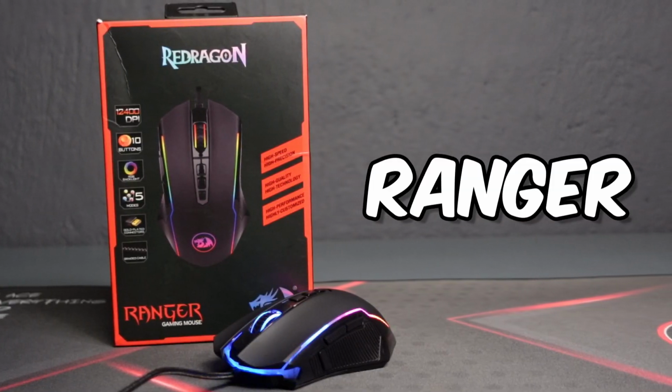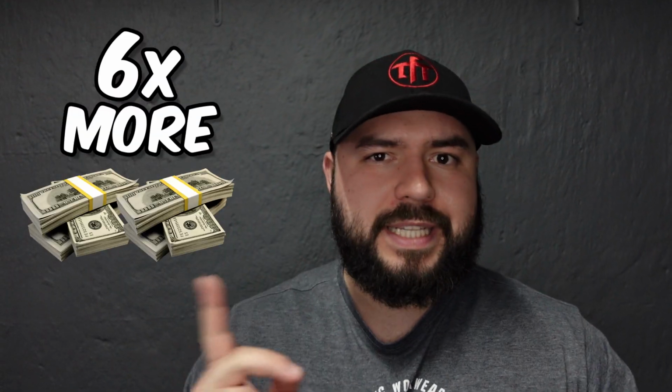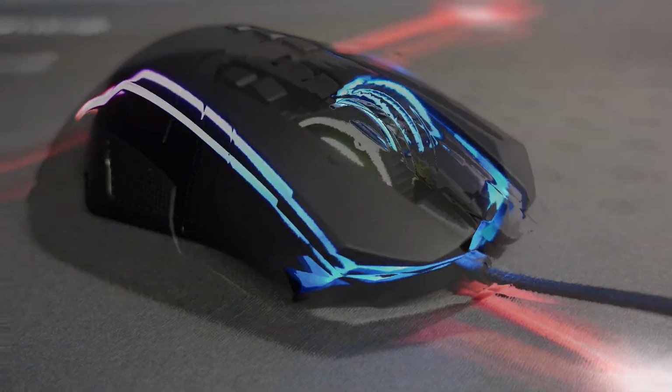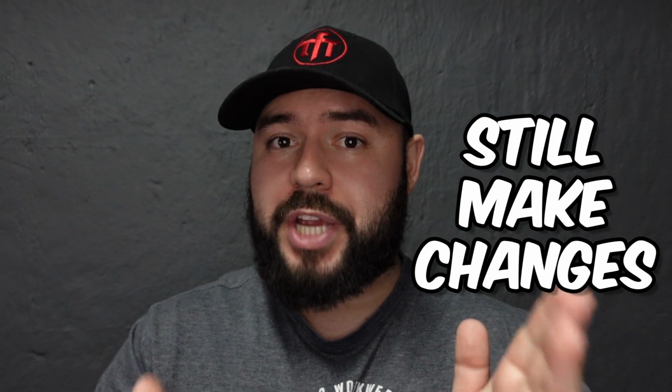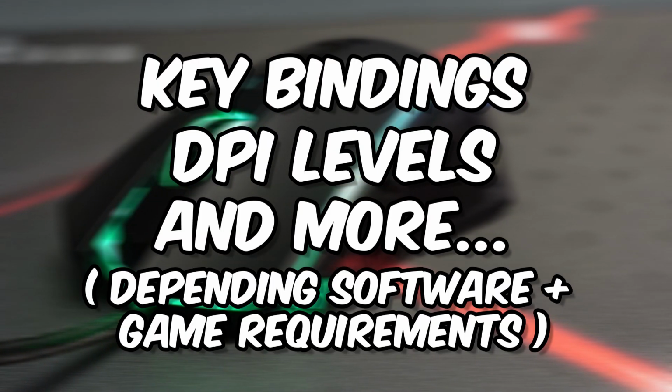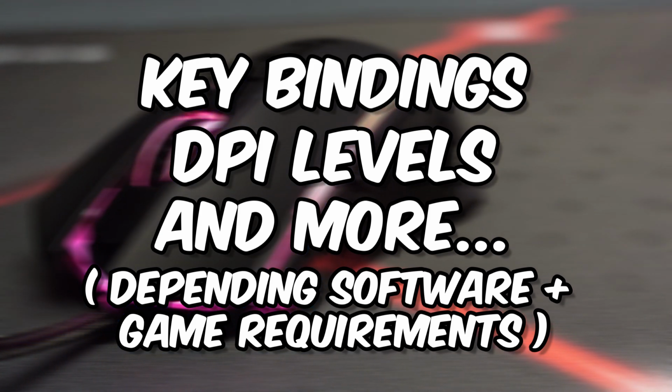And then with the Ranger, it's a mid-range mouse with a price tag that most people buy. Because why would you spend 6 times more money if you can get a mouse that can do what you mostly need for gaming? Sure, it will not be equipped with the best tech and specs like the Basilisk, but you can still make changes to the specs you need, from key bindings to DPI level and more, depending on what the software has to offer and for what game you play.